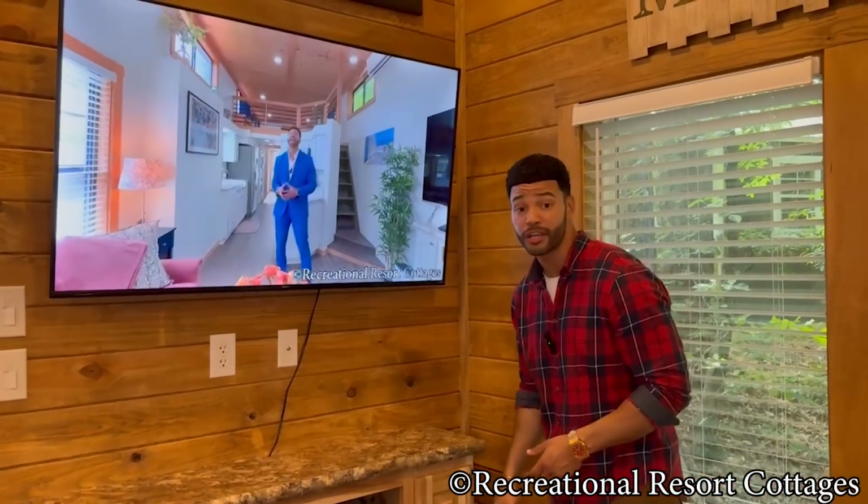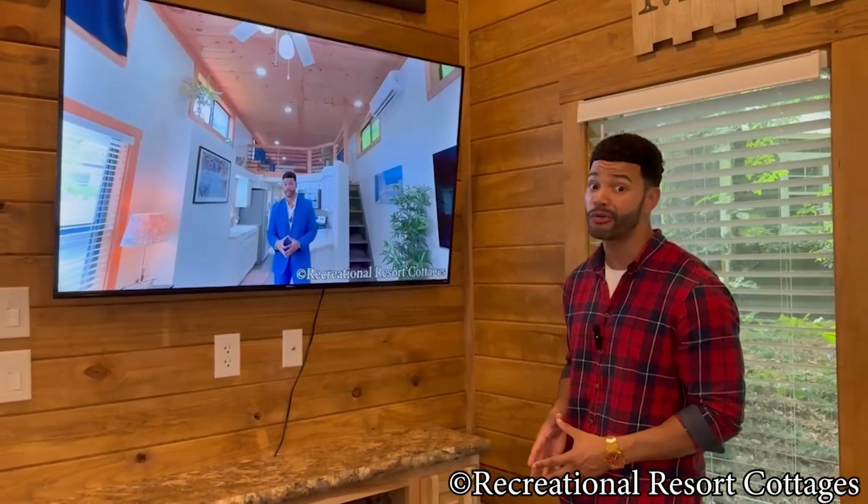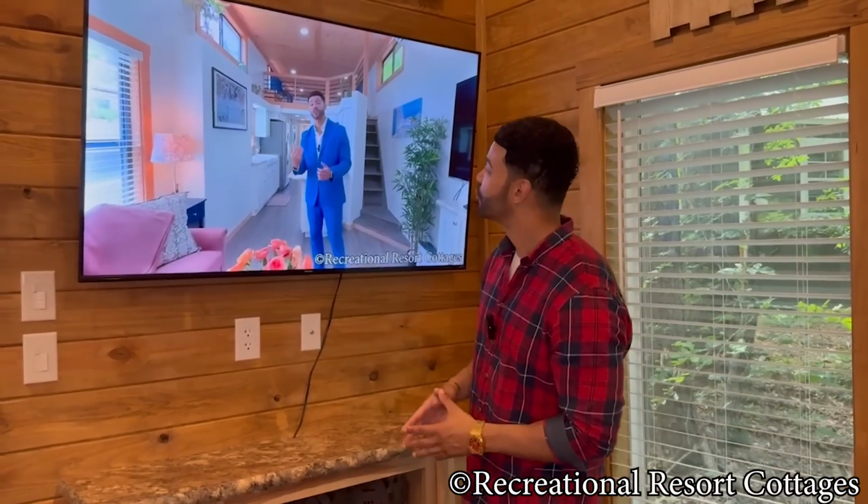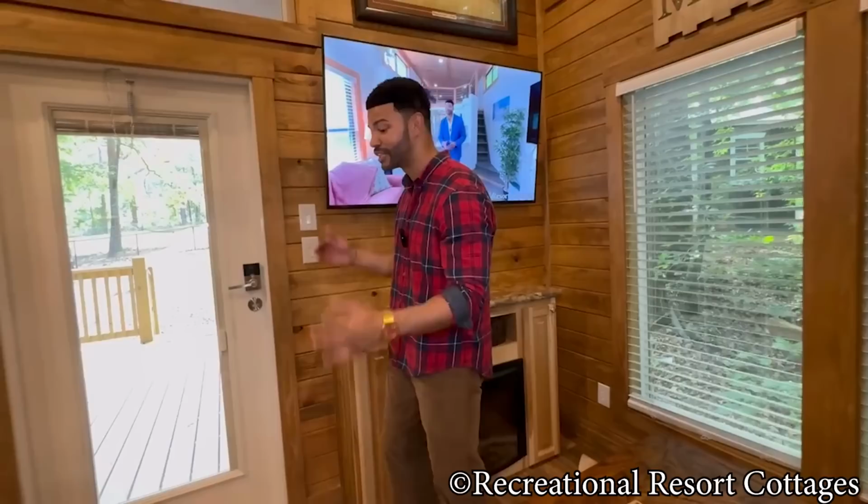And yes, I call it smart because you can see what channel it's on right here in the Grin and Bear cabin. So guys, this can be something that you can go from seeing on your TV to living in for a short amount of time during your stay here in Broken Bow. So this is a great option.